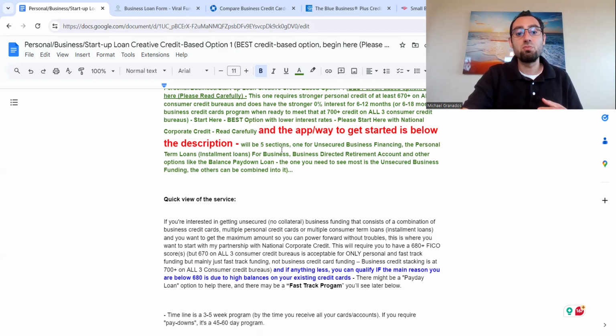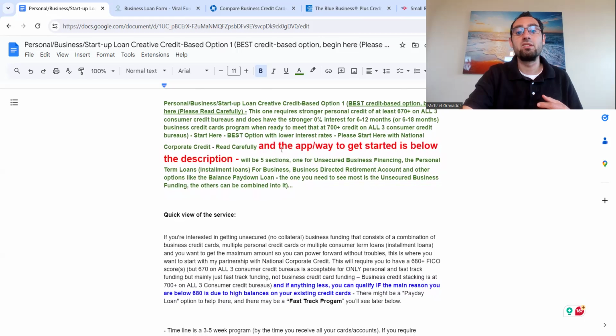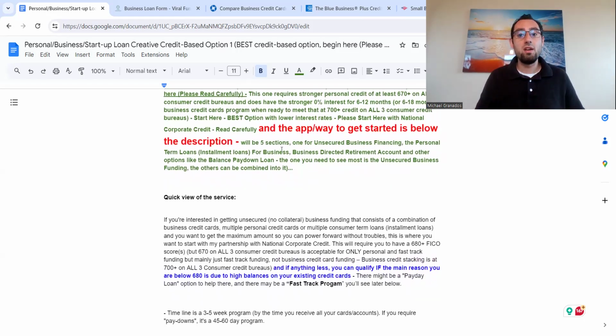So personal slash business slash startup loan, creative credit based option. This is a great way if you're trying to add multiple business credit cards. And if you want to combine that with a personal term slash installment loan between 1 to 5 years, sometimes more than that, and a personal line of credit. In some cases, that doesn't always happen. It's harder in this market to get a personal line of credit. Even a business line of credit has become harder and the approvals are a lot less.